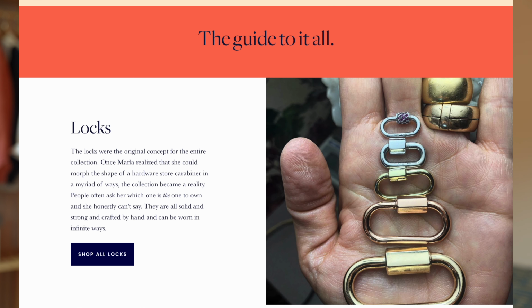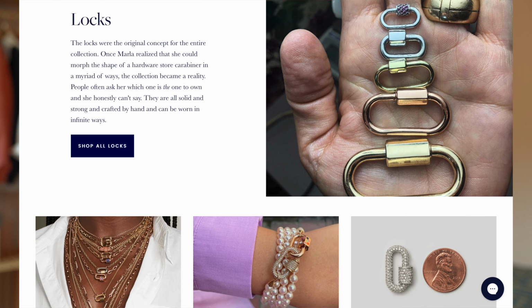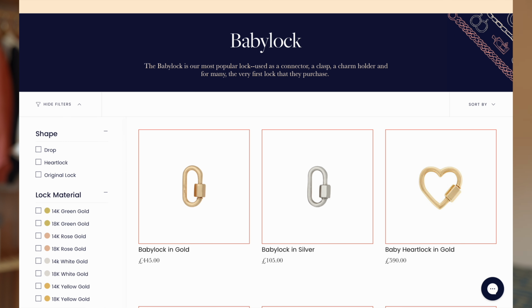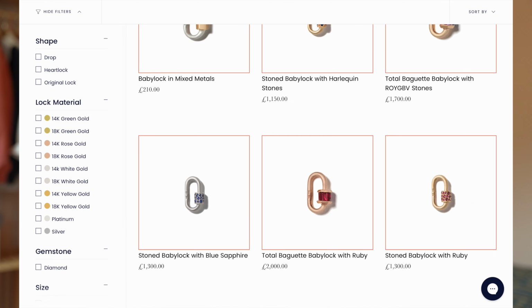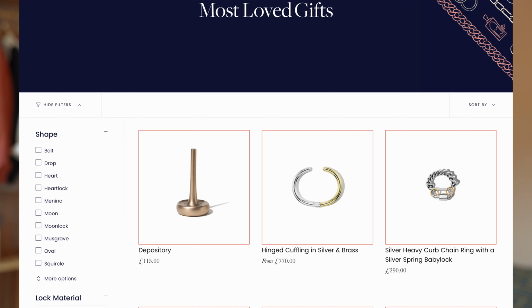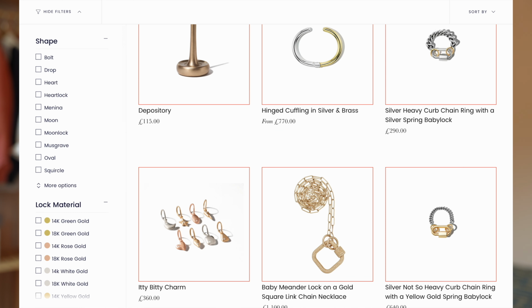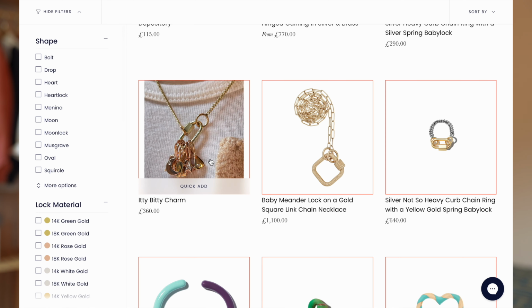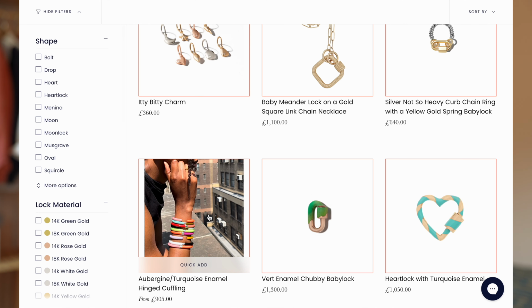So I went and checked out Marla Aaron on Instagram and their website, and they do some really pretty jewellery. I've just noticed actually that some of their pieces are stocked on Net-a-Porter, so they must be legit. Now, they are expensive, especially the pieces on Net-a-Porter. I think they do have some more affordable options on their own website. Let me just have a look and see what they say about their jewellery.